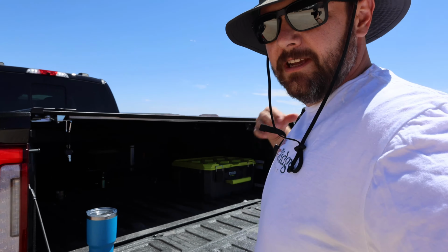I'll tell you what, if you have any type of vertigo or fear of heights, when you walk up to this window, you're going to feel it. That is absolutely insane how far that is.